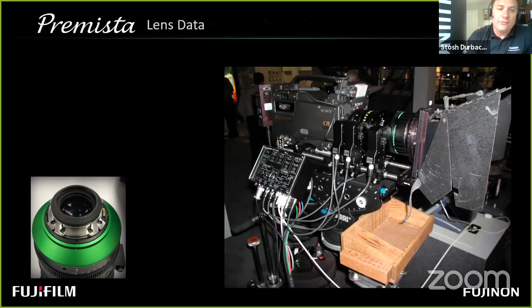Next up is lens data. So these lenses do have encoders built in. This isn't something new from Fuji. You'll see here this image was from, I believe, the early days of Star Wars. It was a little bit more complicated back then with some external motors.